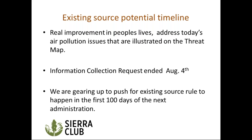And we had to have a new source rule in order to have the legal jurisdiction to have an existing source rule. So the existing source rule is what we're really pushing for. It will provide a real improvement in people's lives and address the air pollution that's in our communities today, the air pollution that is illustrated via this threat map.